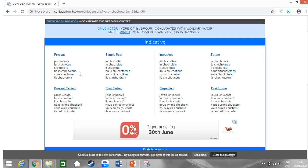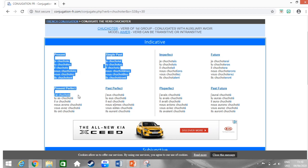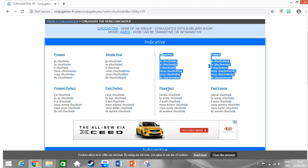singular, in different tenses. But we're not going to look at all of it. Some of it doesn't apply to us. So the present tense, yes. Present perfect, yes. We'll need that. However, I want you to ignore this whole column, the simple past and the past perfect. That is university level. We don't really need it. We're also going to need the imperfect, the pluperfect, the future, and the past future.